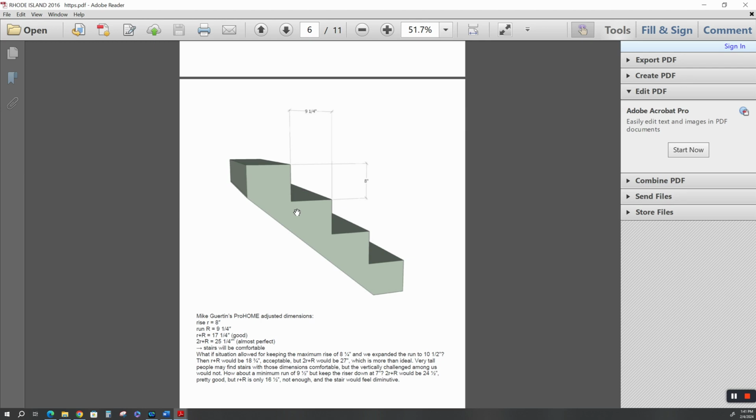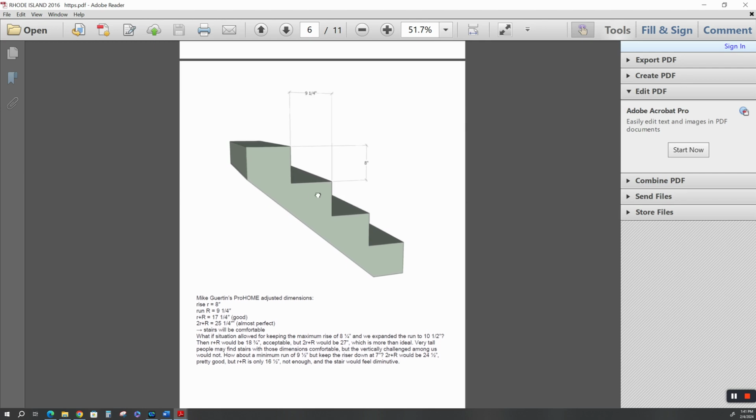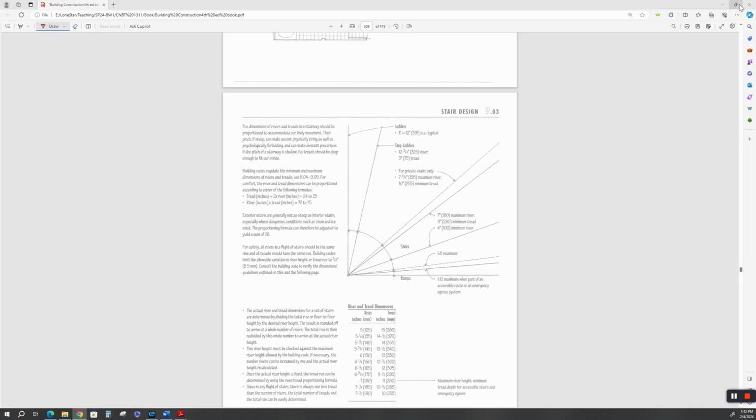All right, this is the tread. That's your tread. That's your run. Now, there are 2 runs on a set of stairs. There's the overall run. You know what? We're going to fix this right quick.